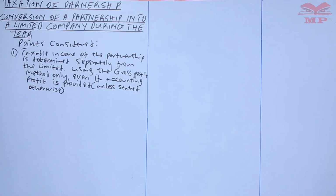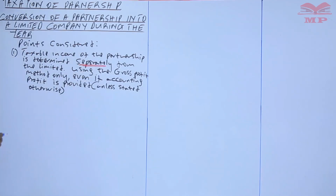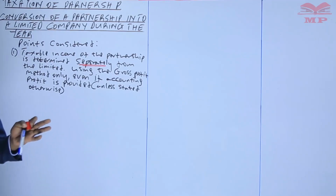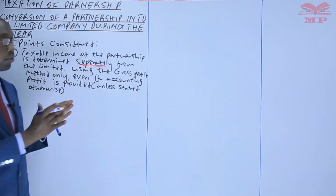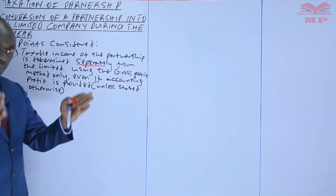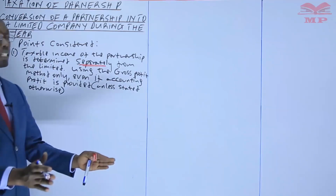So the key point here to note is this, that the taxable income of the partnership is determined separately from the limited company. So that means that when you're getting the taxable income, you determine the taxable income of the partnership as a separate item from that of the limited company. Like what I had illustrated here, for the first 9 months, you determine the taxable income of that partnership. Then the last 3 months, you determine the taxable income of the limited company.